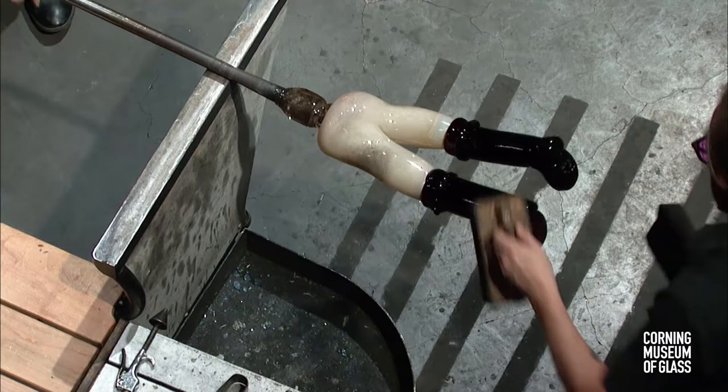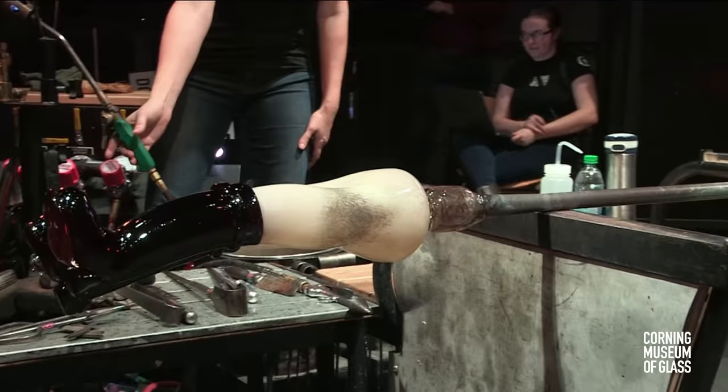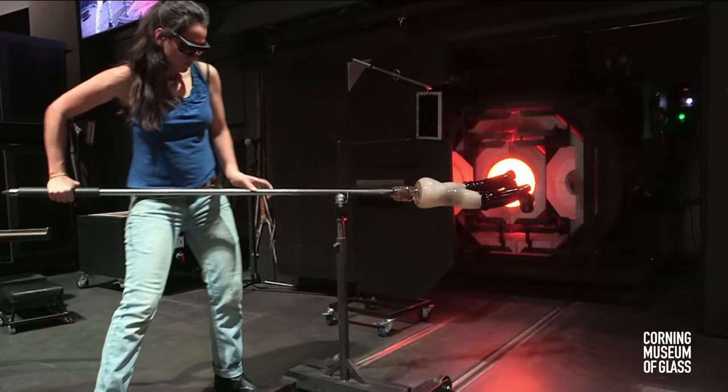This is the time where we're going to be able to finesse the gesture in the bunny rabbit's legs. We want to make sure that the knees are bent the right way, that the feet and the ankles are situated just right. Because once we move on from this step, there's no going back. Glass blowing is a really linear process. Every single step has been carefully planned.